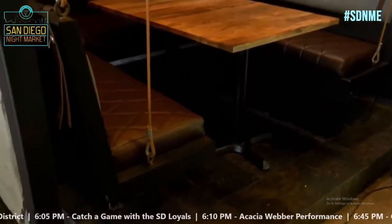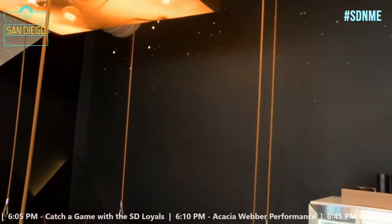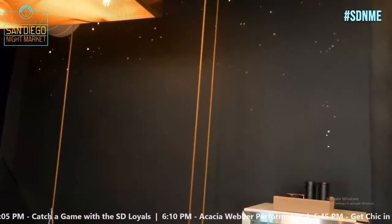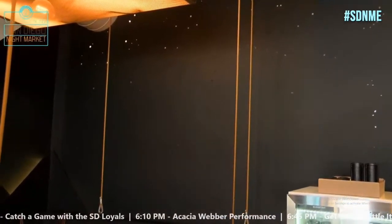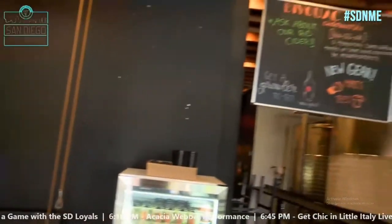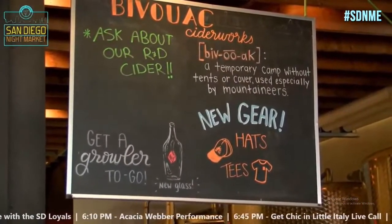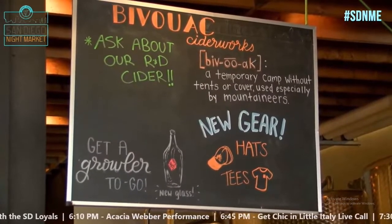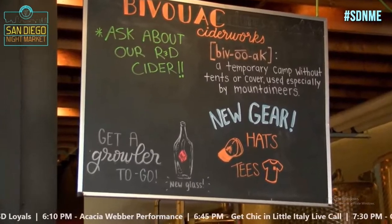So up on the wall, we've got those stars like the night sky. That's the actual star map. Beautiful. And because we're inspired by camping and climbing and hiking and all outdoor things, the whole tap room is decorated with rock climbing rope. And we've got this really cool swing bench. You want to come sit there with me?